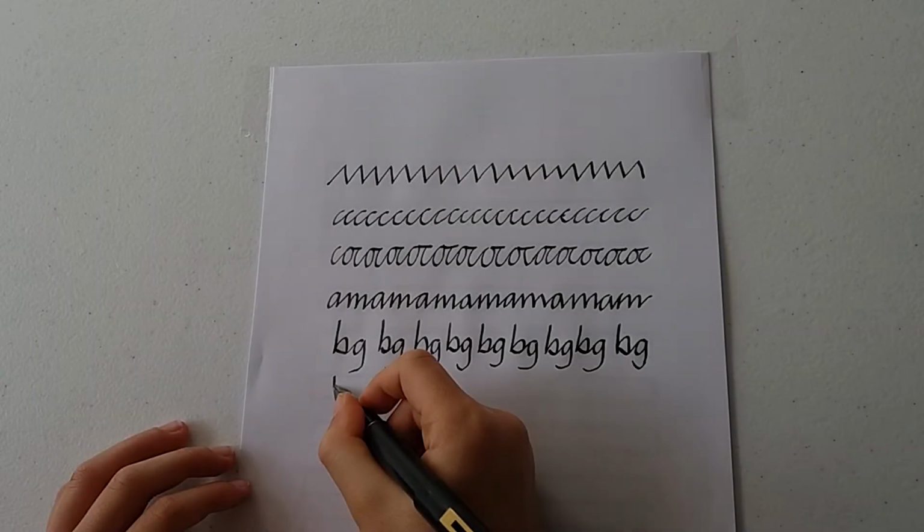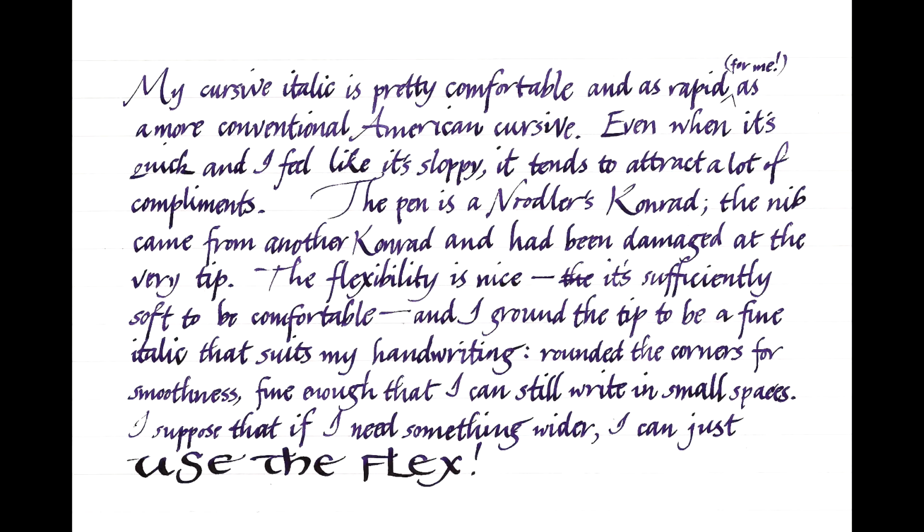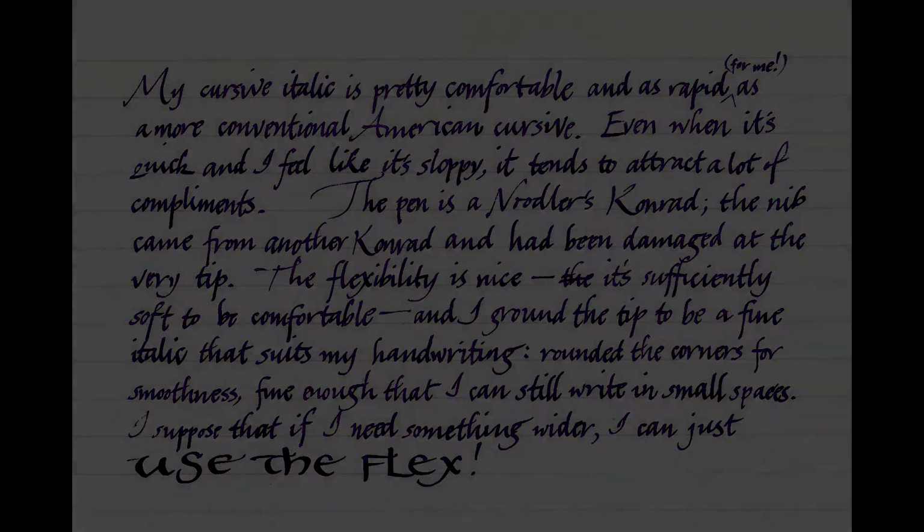To write in italics does require a great deal of practice, patience, and fine motor coordination to gain a pleasing result. Many who write in italic writing stylize further to personalize their writing.